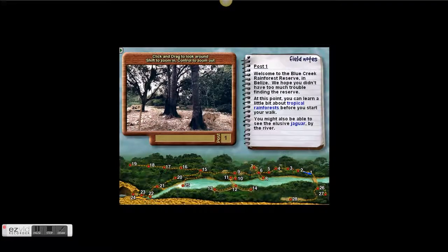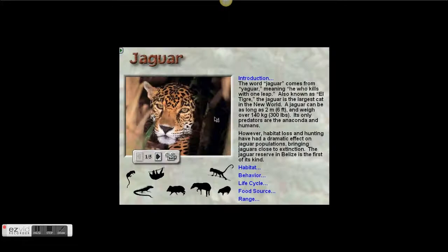Oh, I see a jaguar. Let's click on the jaguar to learn a little bit more. Jaguars are the largest cats in the New World. However, habitat loss has had a dramatic effect on jaguars' population, making them close to extinction.